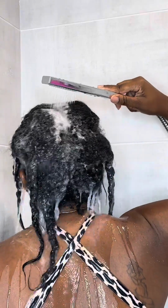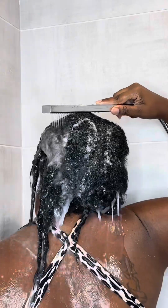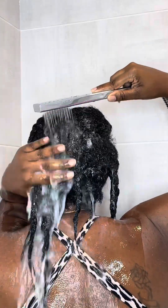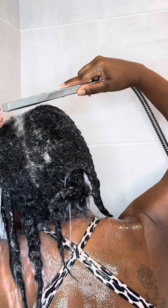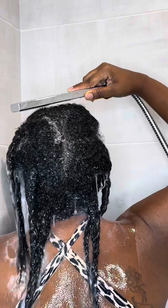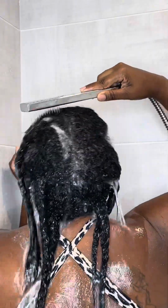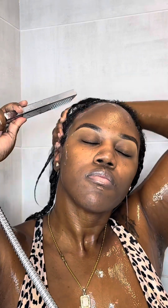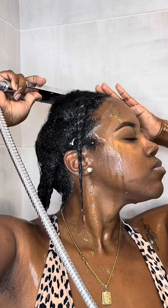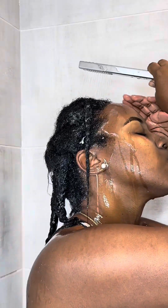This is also a dreaded process for me, putting water onto two textures. It leads to disaster because the reality about transitioning is tangles, tangles, tangles, tangles. No matter how good I detangled it in the beginning, put it in braids, the roots always seem to get so tangled. No matter what you do, finger detangle, you detangle with the comb. I don't know. But anyways, we're washing this out and then we're going to prep for our cleansing shampoo.